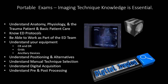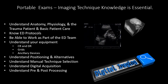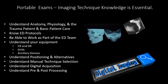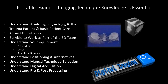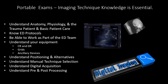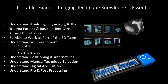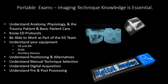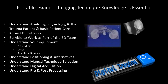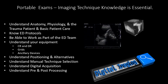You may have the knowledge, which is essential, but you also need to gain experience to be competent in doing a portable examination. You need to understand the anatomy, physiology, and patient care. You have to be able to work as part of a team in a different environment outside of medical imaging, whether it be the ICU, the surgery, or the trauma area. You need to be able to understand the equipment that you're using and all the ancillary devices associated with that equipment.